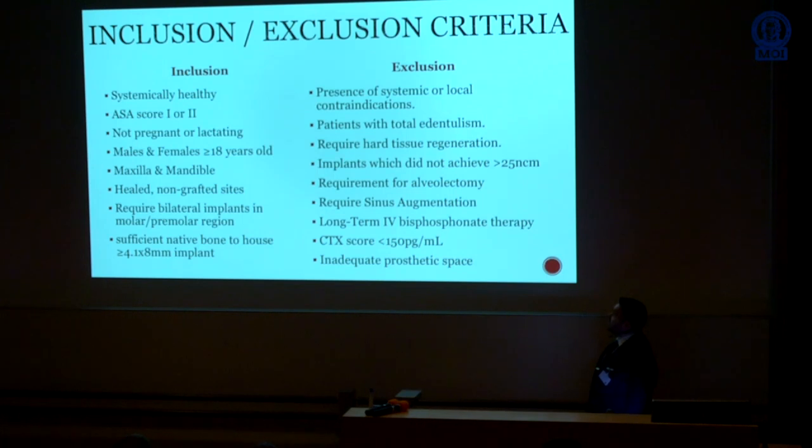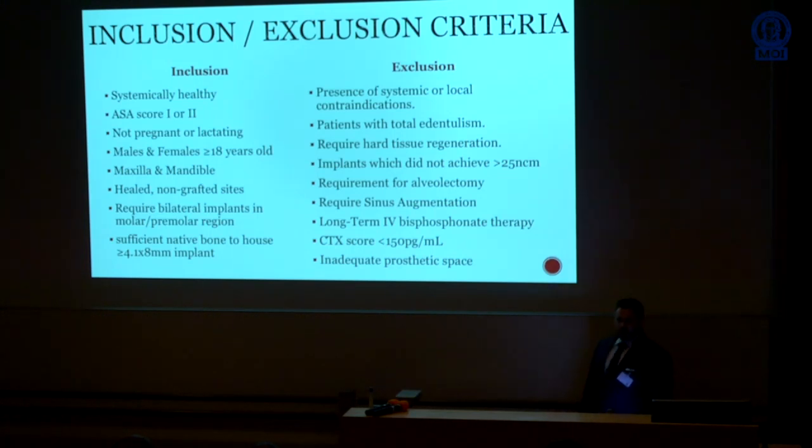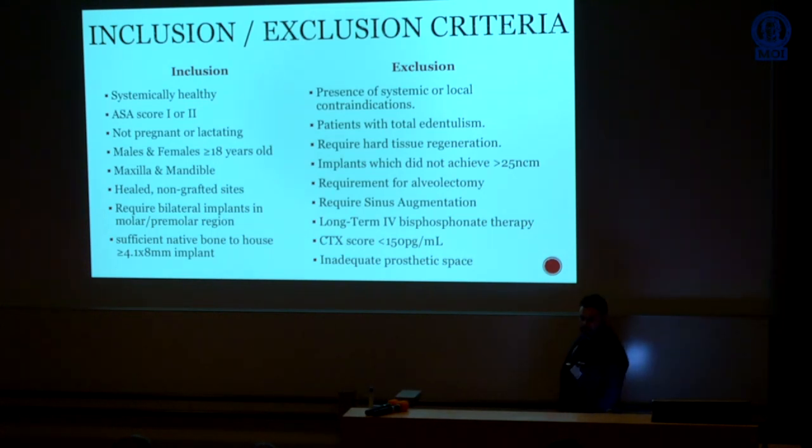The exclusion criteria was the presence of systemic or local contraindications, patients with total edentulism, or those who required some hard tissue or soft tissue regeneration. If the implants did not achieve greater than 25 Newton centimeters, they were not included. If they had some sort of requirement for an alveolectomy or some sort of bone modification, they weren't included. If the patient was to have a sinus lift, they weren't included either. And if they were on bisphosphonates or had inadequate restorative space. We found that most of the patients that we were rejecting was because of inadequate prosthetic space.